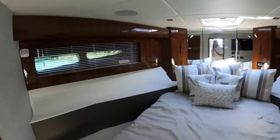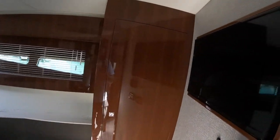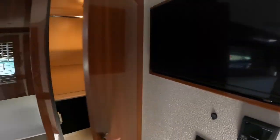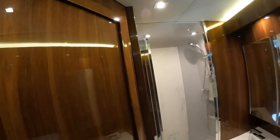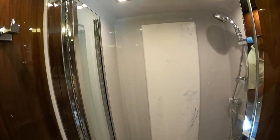This is your VIP. Its own stereo, AC heat controlled TV up here. Owner's pack in the closet. And Jack and Jill doors on an ensuite. Wow, this head pops. This woodwork in this boat is gorgeous. Cruisers has come a real long way with that.